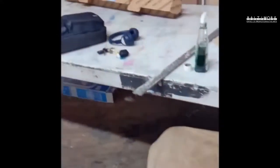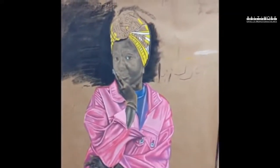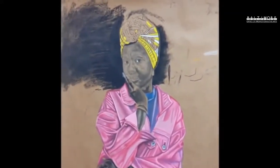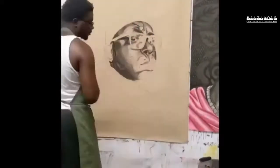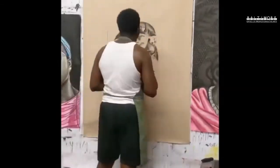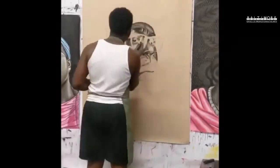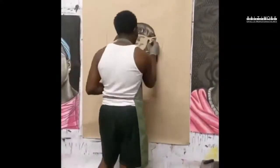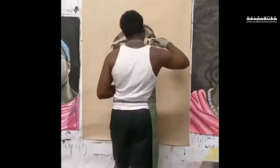I have this massive table I use for cutting paper. I have a futon in here I use for taking naps because I'm in here all the time. I have this corner that I store works I'm not too proud of. I call it the corner of shame. And over here is just an example of me working. These things take forever because I'm constantly building and building with the charcoal. So it takes a while sometimes.